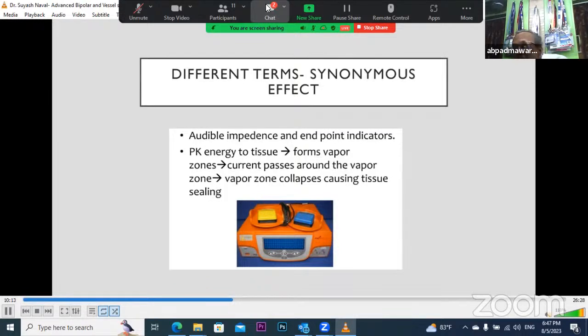That is a combination of pressure and energy. And the basic functioning of advanced bipolar is by utilization of impedance measurement to understand whether the seal has completed or not. And that is the completion of the seal cycle. So don't get confused with various terminologies that companies use.